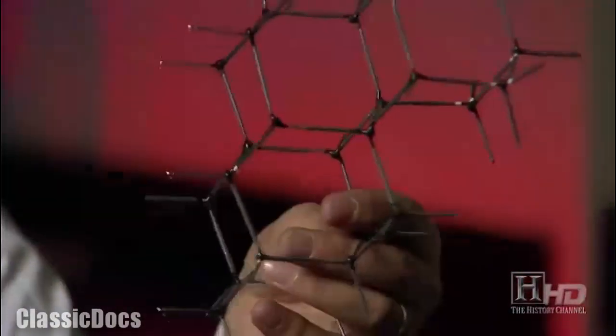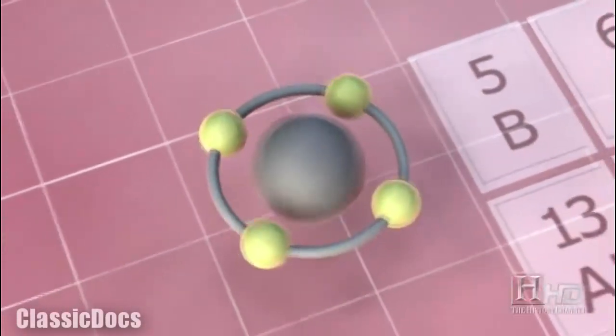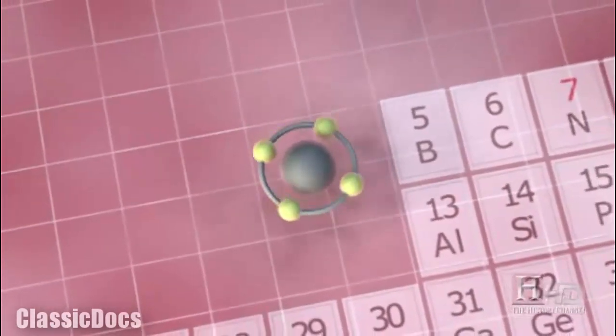The key lies in the configuration and size of the carbon atom. What makes carbon so versatile is two things. Number one, the amount of electrons that it has in its outermost shell, which we refer to as the valence shell, is 4. And it's also in the first row of the periodic table, which makes it a very small atom.